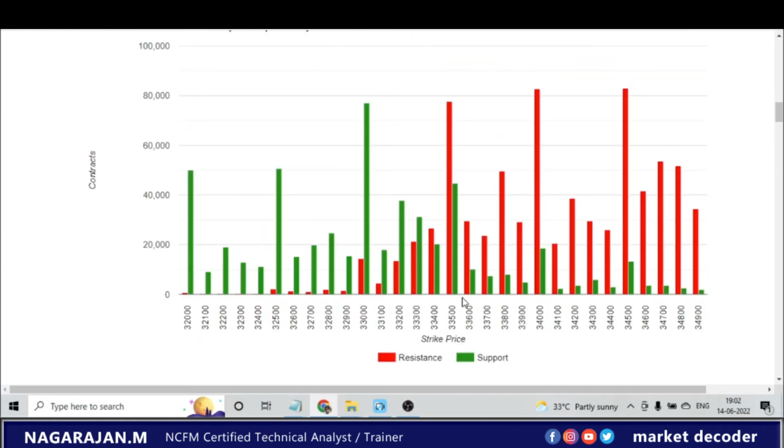Yeah, we are looking at the open interest for Bank Nifty tomorrow. If you look at 33,500, we have a strong resistance from the call options, and 33,000 remains a very strong support which should not be broken for at least this week expiry.